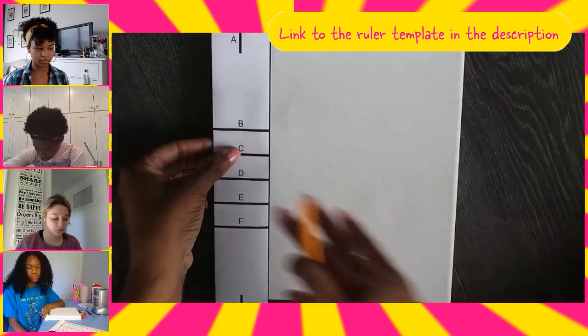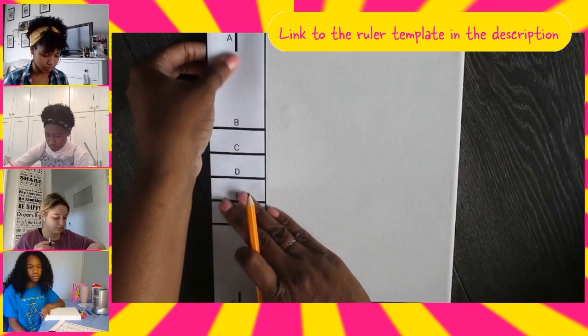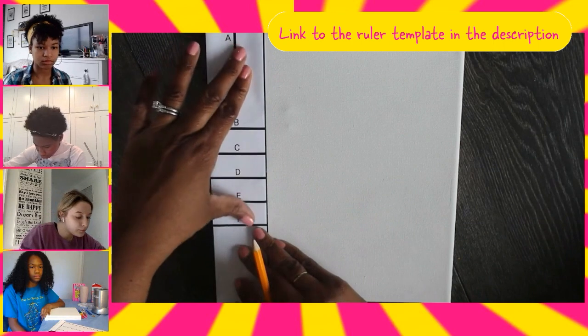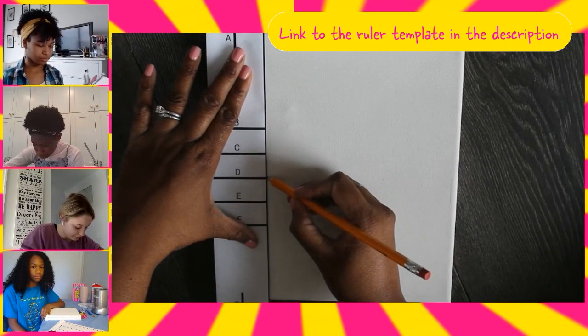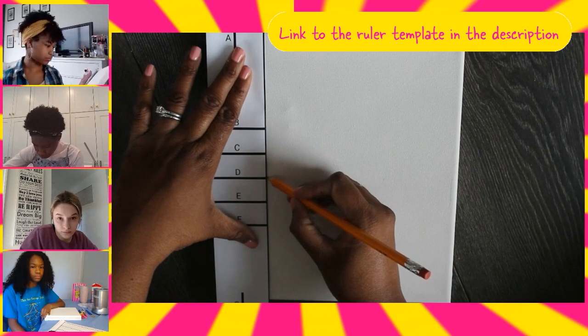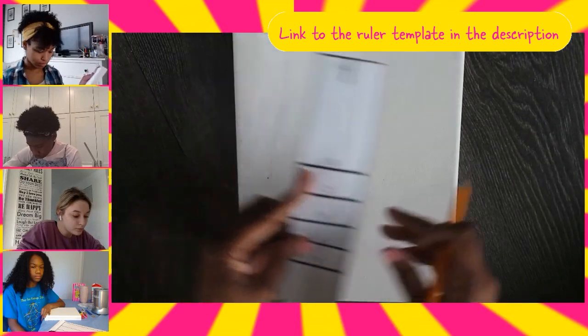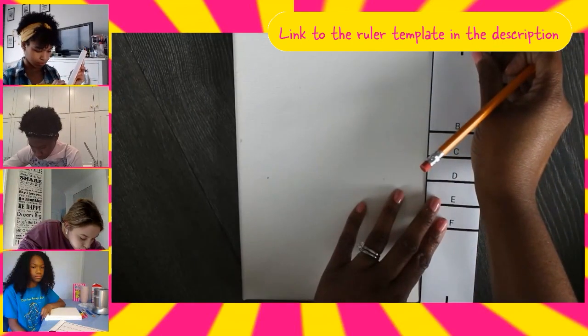So I take my ruler and I put the A at the corner of my canvas. This is an 8 by 10 canvas. So I put the A at the top corner, and then the letter G is at the bottom corner. And I put a little dot right here by the D. Then I move my ruler all the way to the other side and do the same thing.